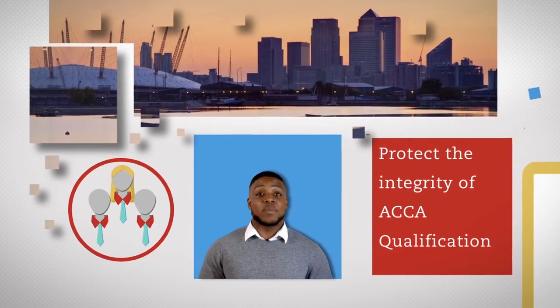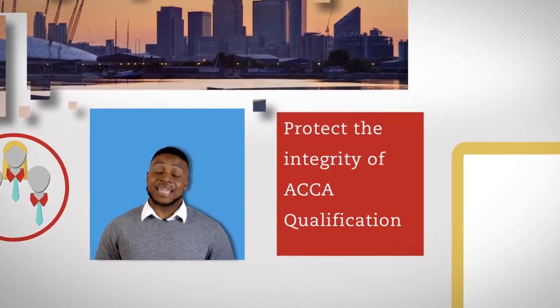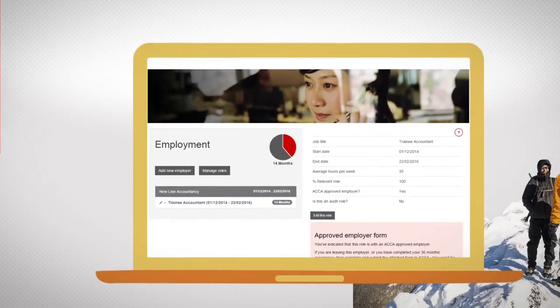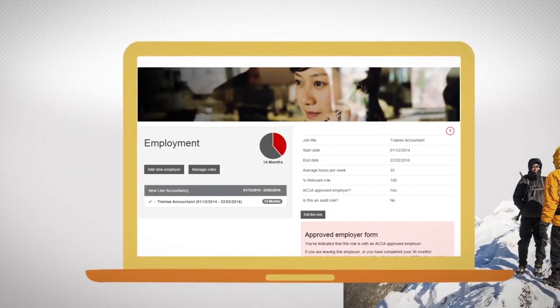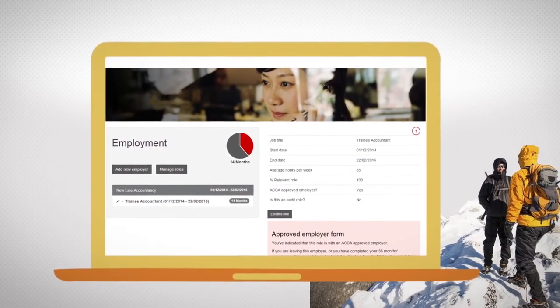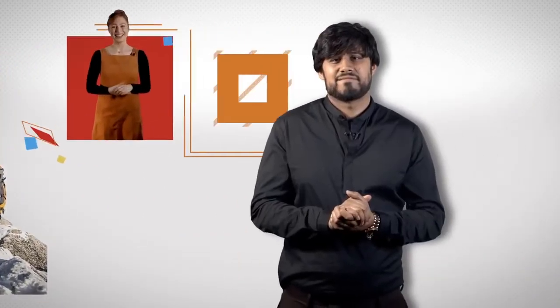At ACCA, we carry out audits to quality assure the PER process and protect the integrity of the ACCA qualification. We strongly recommend that you regularly keep your My Experience up to date because we track your progress towards meeting the membership requirements and will invite you to apply as soon as you are ready.